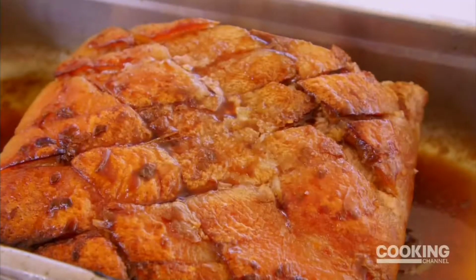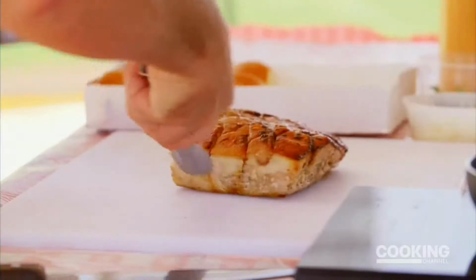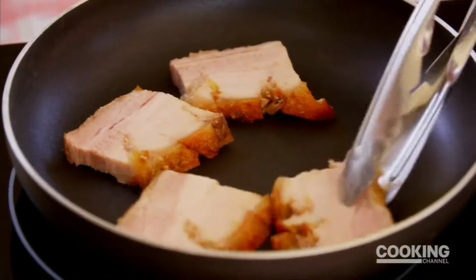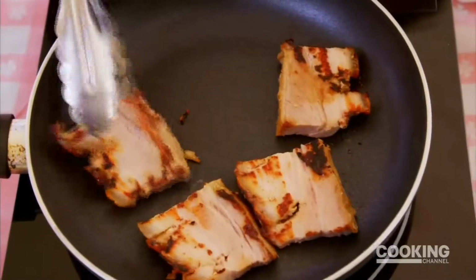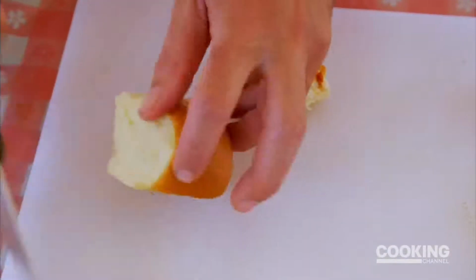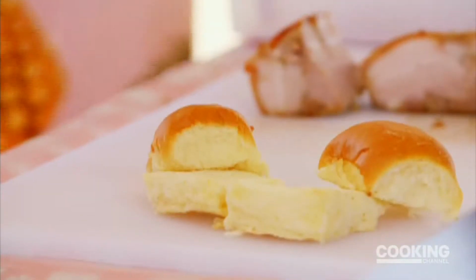This one is ready to go. Now we take this thing, we're gonna slice it to a slider-sized piece, right? And then we're gonna sear it to order. Boom, hit it, get it hot and ready. We take some of these little Hawaiian rolls here. Sweet rolls are a staple of Hawaiian cuisine. They get their sweetness from pineapple juice and sugar added to the dough.